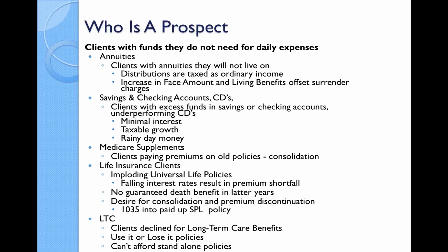We always want to make sure we're talking about the savings and checking accounts and CDs. See if your clients have that out there. I've been in the field myself, and I've seen clients that have an exorbitant amount of money in savings and checking. For example, I had a client that had $1 million in their checking account. So if we're really not asking about it, we're probably overlooking it. So we want to look for those clients with excess funds in savings or checking accounts or the underperforming CDs, which most CDs out there today are doing. As we know, they're getting minimal interest, taxable growth.